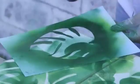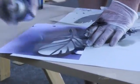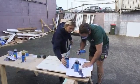There is just 45 minutes left until the teams have to present their stencil artwork that must have pride of place in the block houses. Don't do it heavy, remember to do it this time.